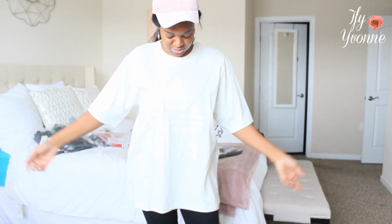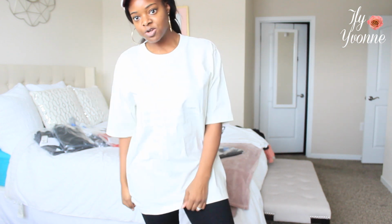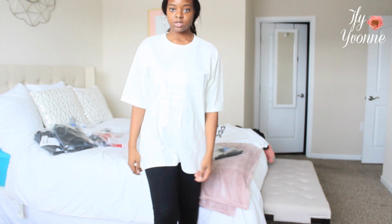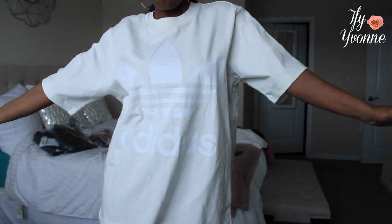All right, then this one is a cream shirt and the white logo. I don't even know if you can see it even on the screen, but that's what it looks like. I might have to reduce the brightness to show you guys what it looks like. There. And see how it's cream and white.